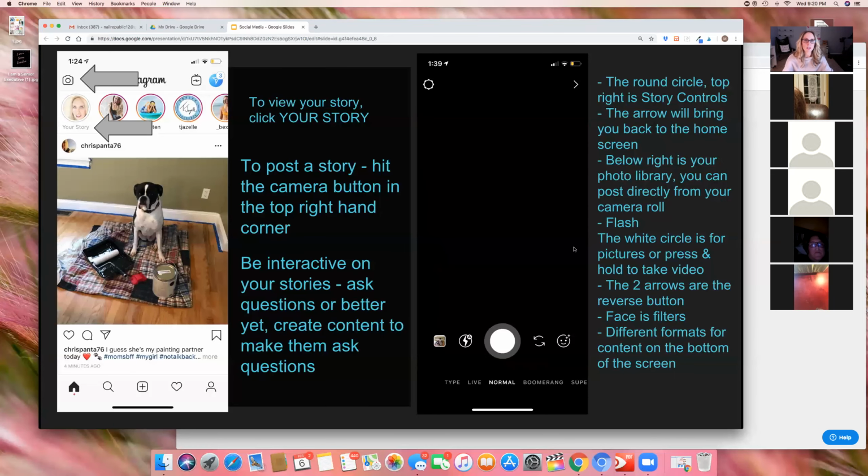So how do we do stories? Stories is this little button right up on the top, the camera. Here's your story here. To view your story, you're going to click on your story here. Okay, so this is my story. These are all the people that I follow. Do you see where it's placed? Stories is placed right at the top of your news feed, so it's kind of placed where your eyes are going.